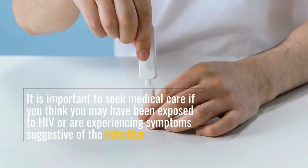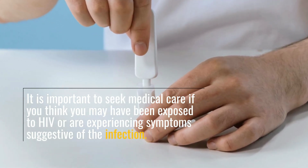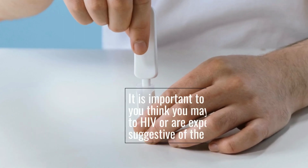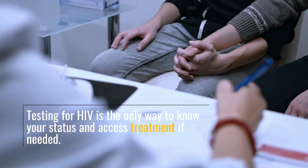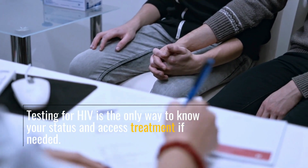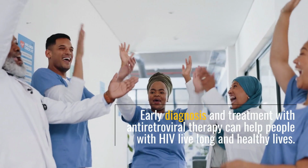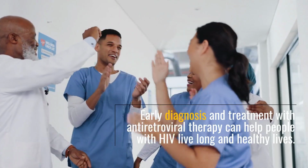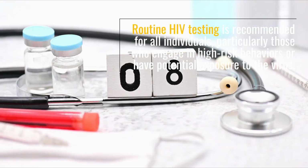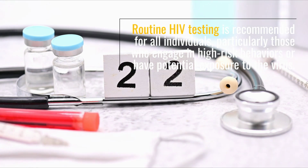It is important to seek medical care if you think you may have been exposed to HIV or are experiencing symptoms suggestive of the infection. Testing for HIV is the only way to know your status and access treatment if needed. Early diagnosis and treatment with antiretroviral therapy can help people with HIV live long and healthy lives. Routine HIV testing is recommended for all individuals, particularly those who engage in high-risk behaviors or have potential exposure to the virus.